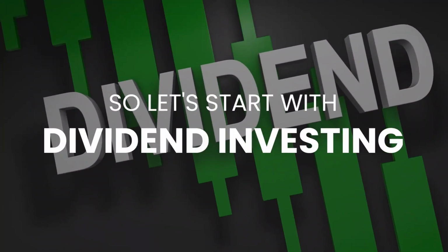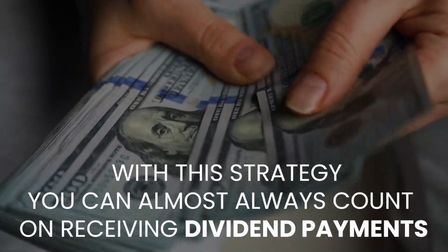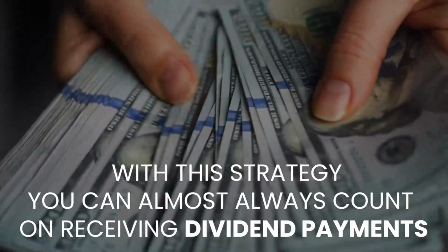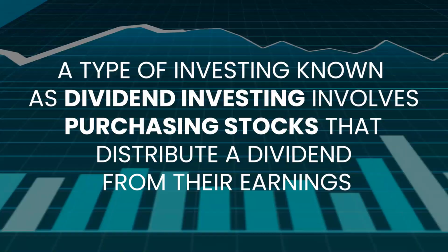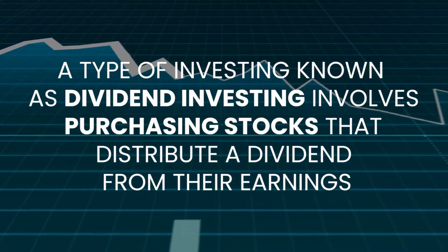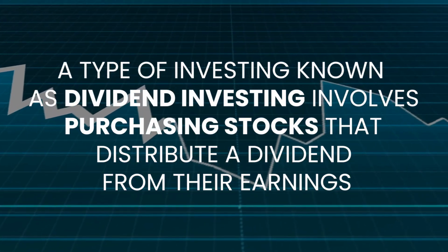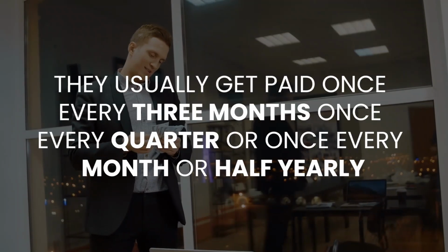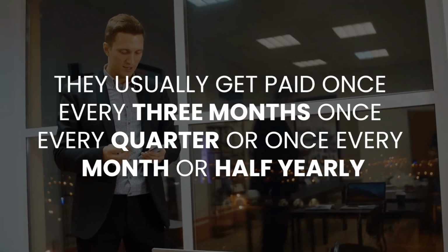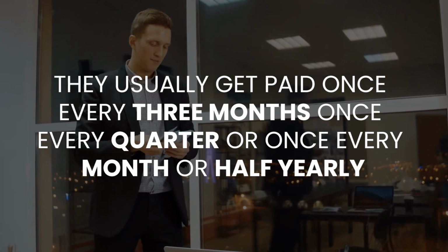So let's start with dividend investing. With this strategy, you can almost always count on receiving dividend payments on a quarterly or monthly basis. A type of investing known as dividend investing involves purchasing stocks that distribute a dividend from their earnings. They usually get paid once every 3 months, once every quarter, or once every month or half yearly.